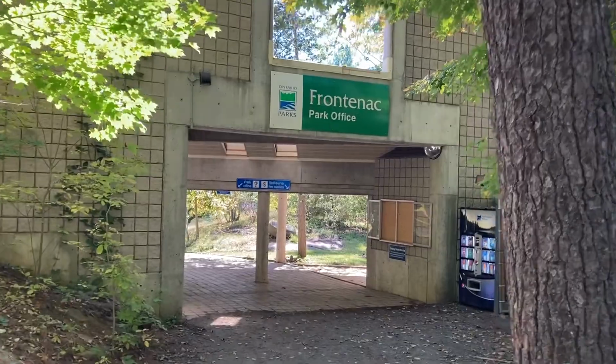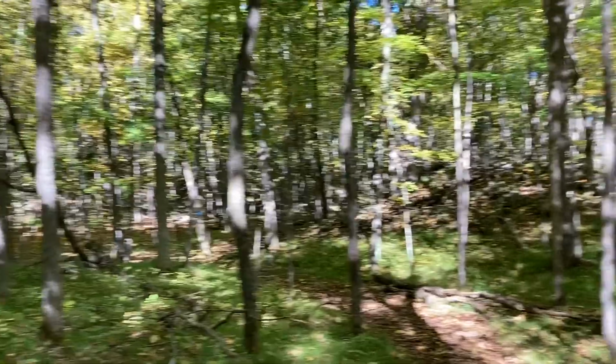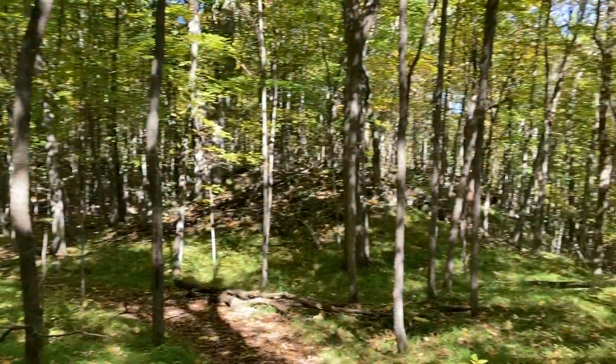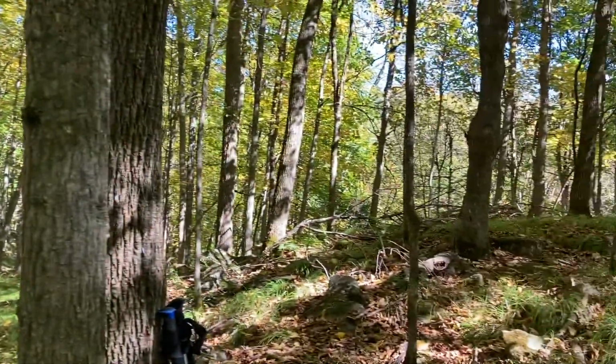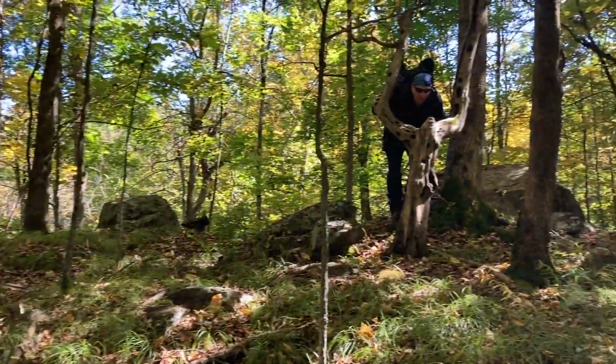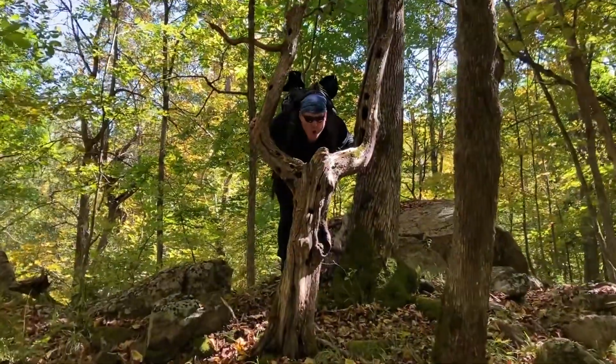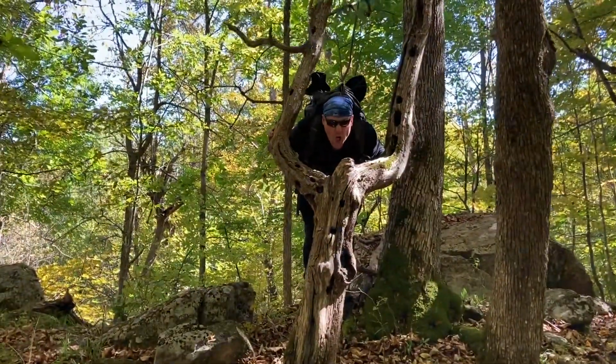Park office, right ahead. Here we are at the Arab Lake Gorge. It's Frontenac Park. It's a beautiful, beautiful park. I wonder if we'll find any animals. Oh goodness! It's the wildebeest stand.